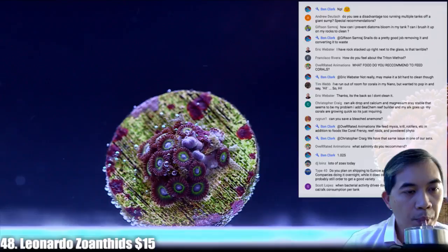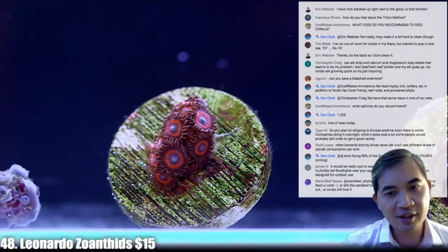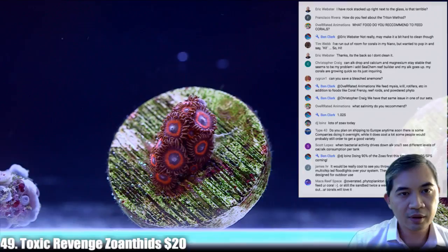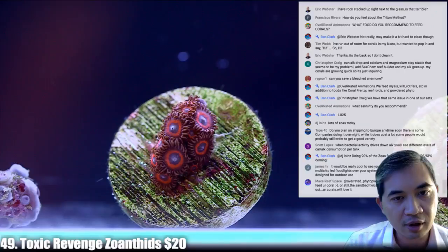Yeah, there's a lot of zoas to start off this show. Reason being, this particular tank, the zoas are just doing better than every other type of coral. So we just decided to go kind of heavier with that. There's definitely going to be other types of corals coming up, but yeah, very heavy. Like the first close to 50 corals, and it looks like the zoas are going to go to about 57, are all going to be zoas still.